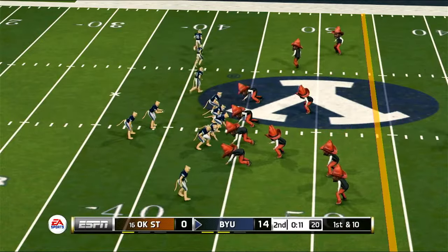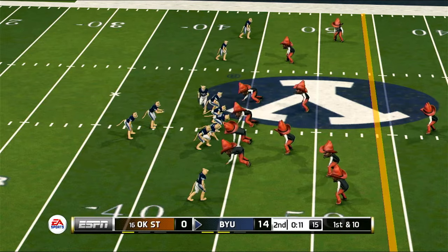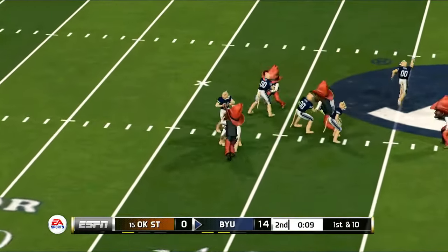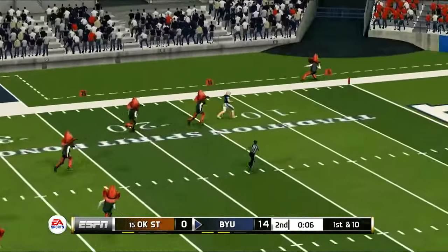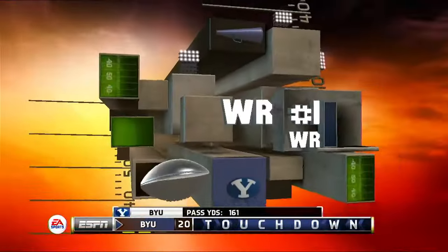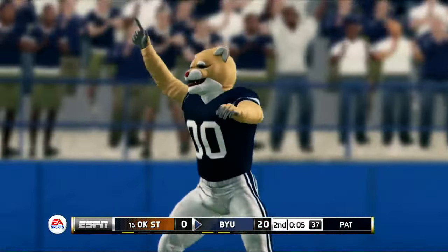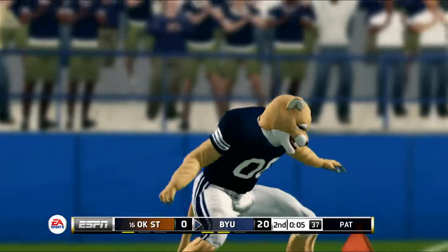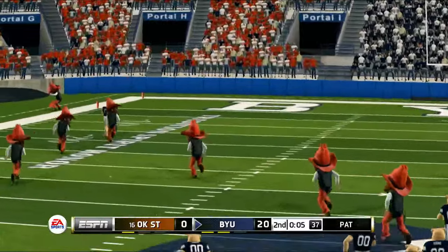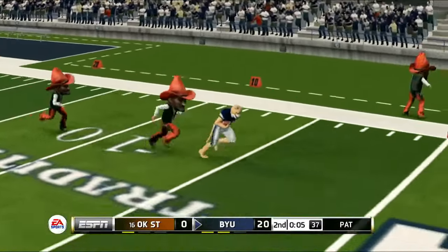First and 10, ball on the 44-yard line. They'll spread the field with five wide. He airs it out. Nice grab on the play. Touchdown, BYU. He makes his second touchdown grab of the game. The quarterback knew exactly where to put the pass, and the receiver went out there and made the grab. Good communication there.